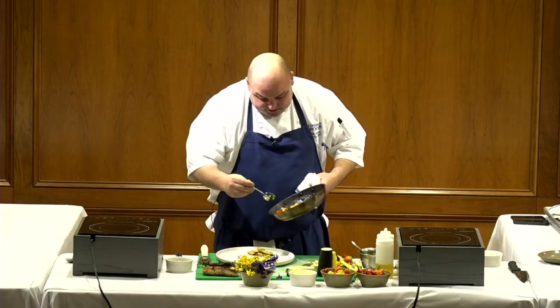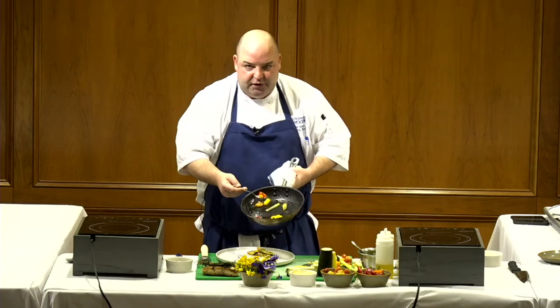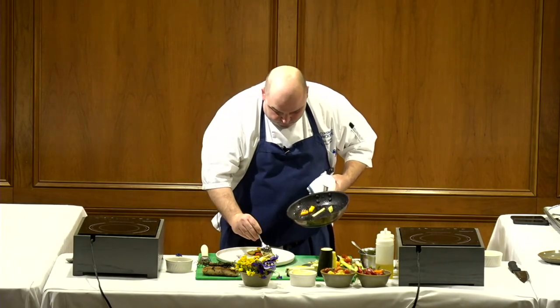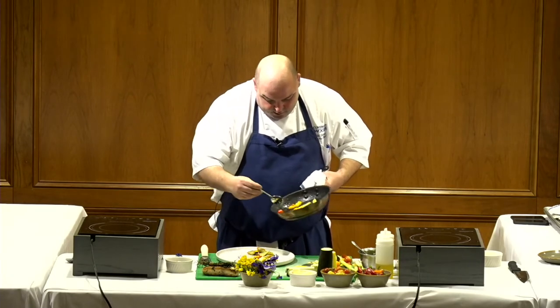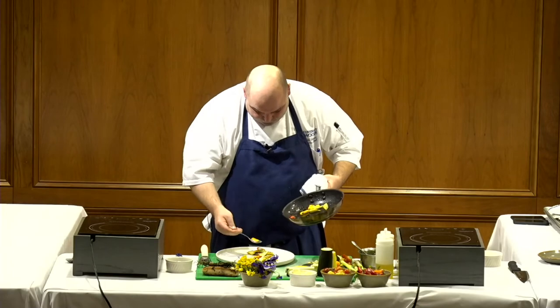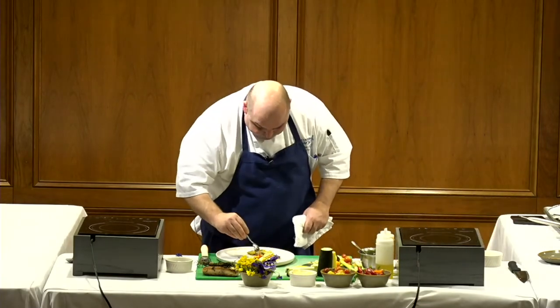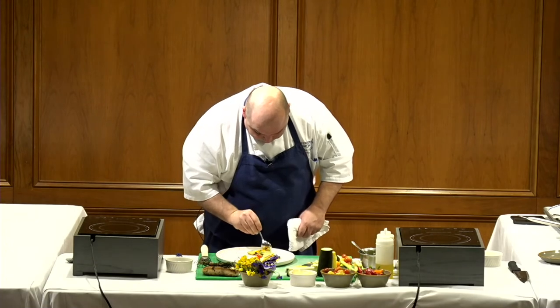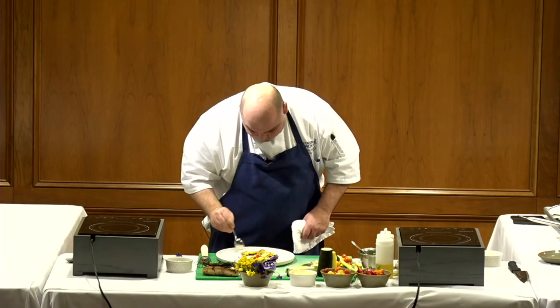And if you wanted to make this dish a little bit heartier, you know, there's no reason that you couldn't add some potatoes into this. But thinking about summer and just keeping it really light, really fresh. So that's our vegetable component to the dish. See, we're kind of in a semicircle there.